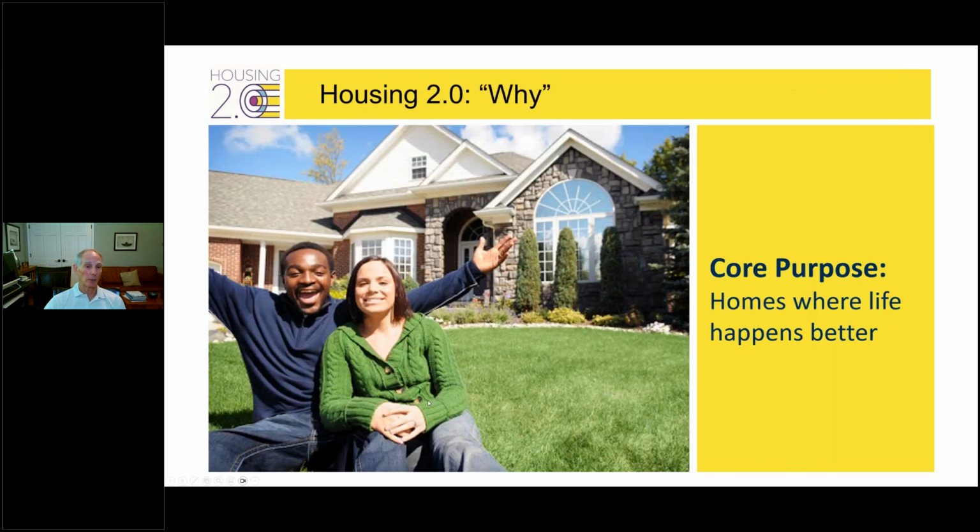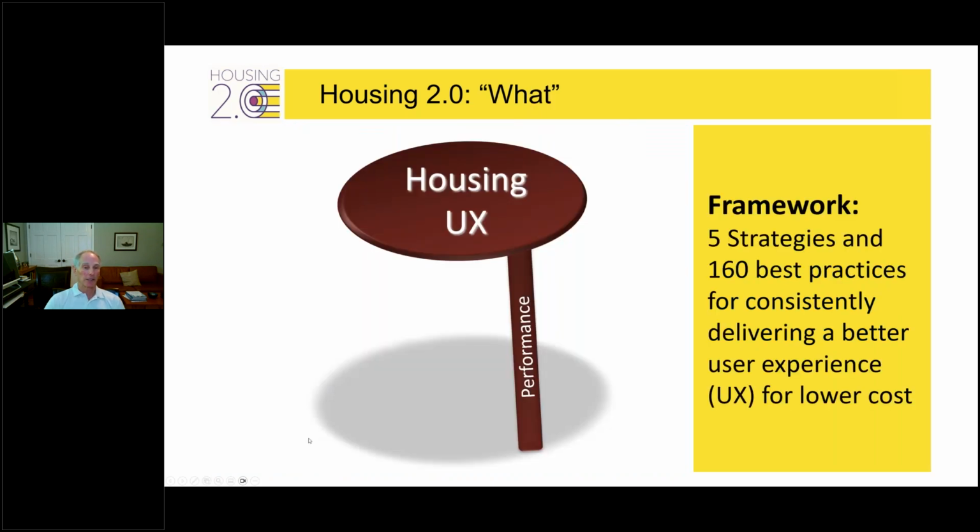And when it gets to Housing 2.0, my core purpose for why that program exists is homes where life happens better. And essentially, we can't get there without performance and all the other experiences that we talk about in the program that you've been hopefully tracking in prior webinars. But if we just do one, performance, and that's the only experience we focus on, it'll be a pretty wobbly stool that probably won't stand up.